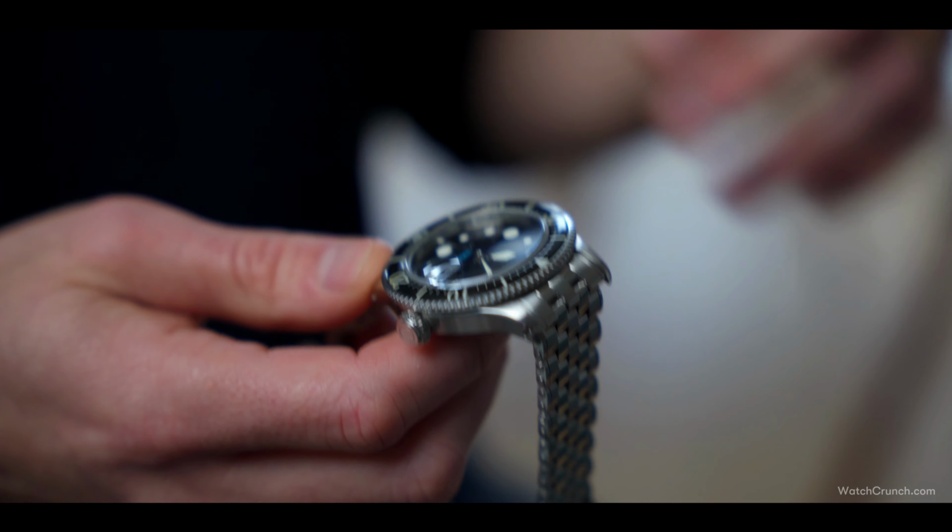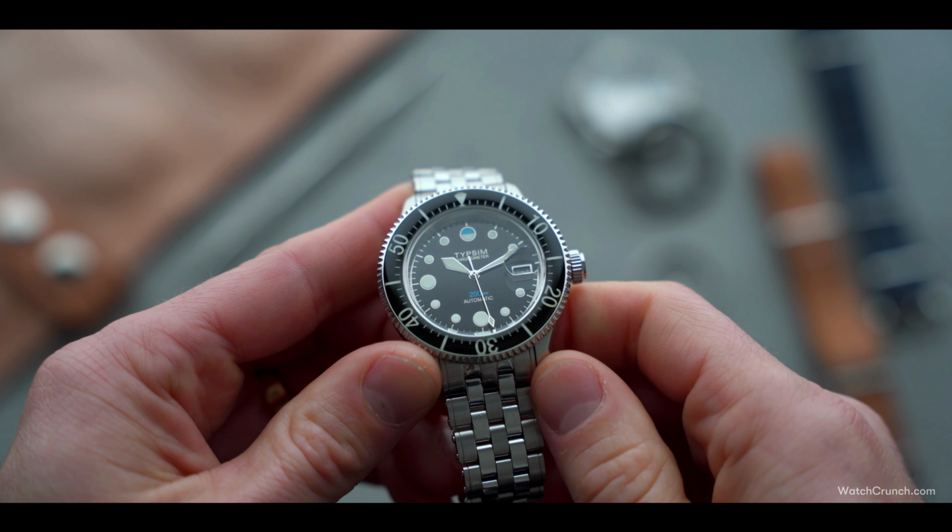So what's on my wrist today? This is my Typsim watch. This watch represents my watch journey, everything that I've desired in watches as I've progressed through that, and everything that I want a watch to be.